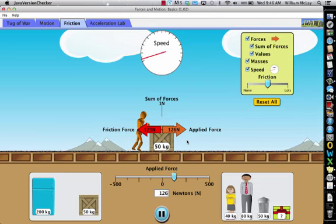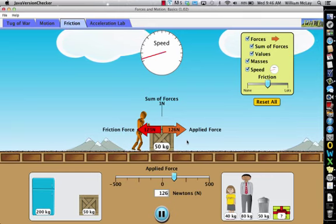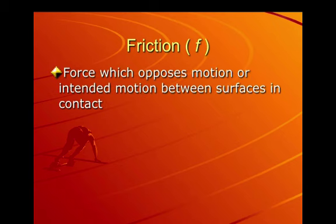So friction seems to apply whether something is trying to move or whether it's actually moving. So, in the end, what is friction? Friction is often described as a force which opposes motion or intended motion between surfaces in contact. Now, that surfaces in contact is important. You need two things that actually physically touch each other, and it's either moving or trying to move, and that surface is sort of holding on to whatever it is in contact. So you have to have surfaces in contact.